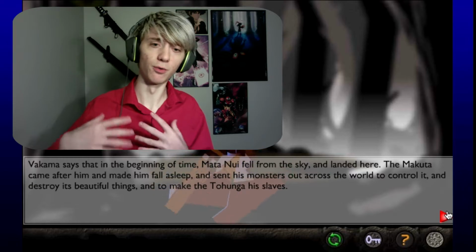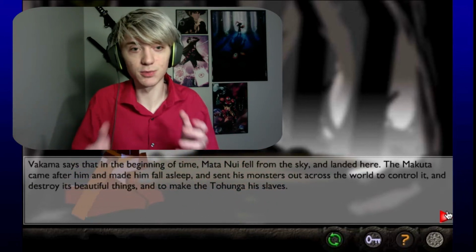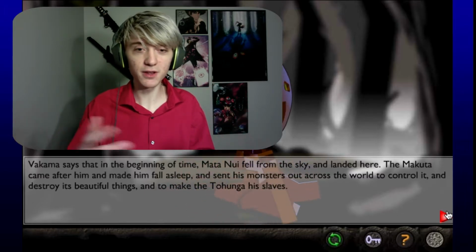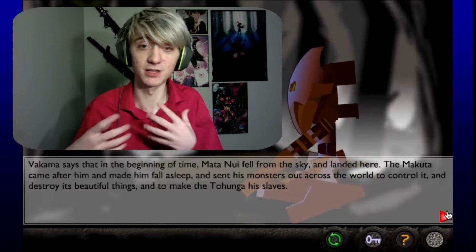Tohunga is the old word for Matoran. I mean, I could just go on calling them Tohunga because that's what they're called here, that's what they're called in the Game Boy Advance Bionicle game, but Bionicle went for 10 years, and every year after this point, which is like the first year, they're called Matoran, so I'm very much familiar with them as Matoran.